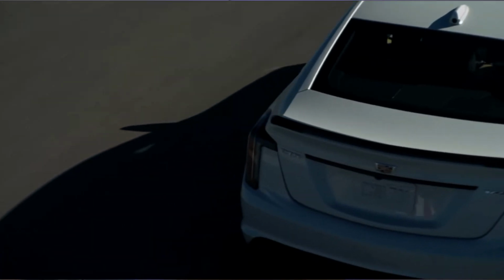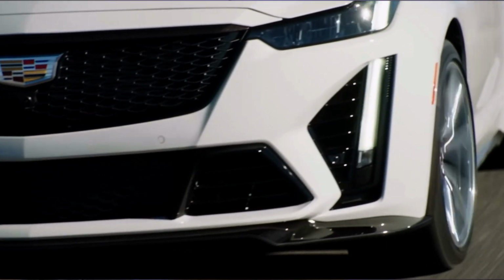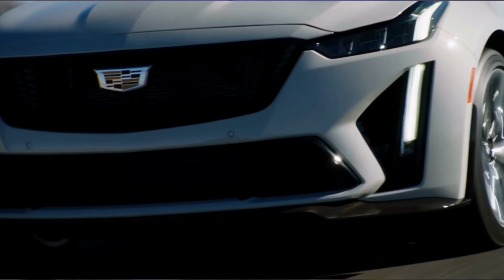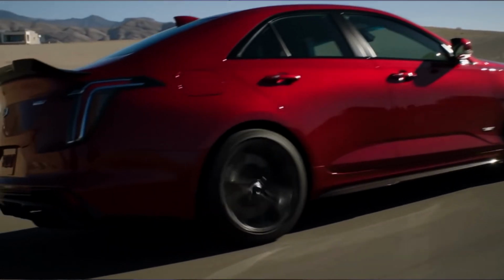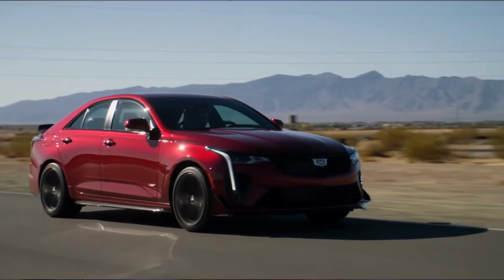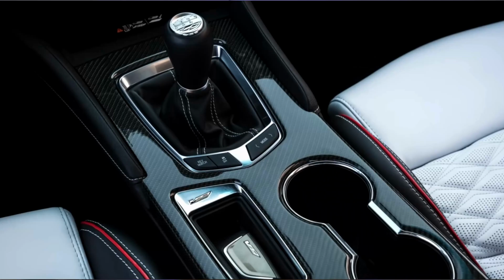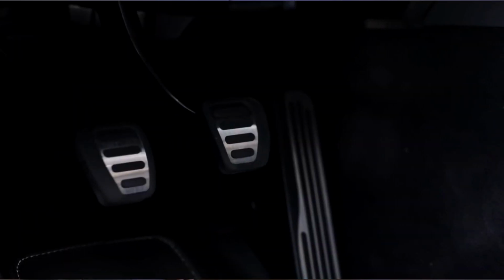So here's the thing. The new Cadillac CTS-V, well, it's not the CTS-V anymore. It's the CT4-V and the CT5-V Blackwing. This is Cadillac's new performance division, I guess you could say. Blackwing is what they're calling it. So the new ones, I think, are really amazing. They're awesome. They look gorgeous. And one major benefit is the fact that a 6-speed Tremec manual transmission is standard on both the 4 and the 5.